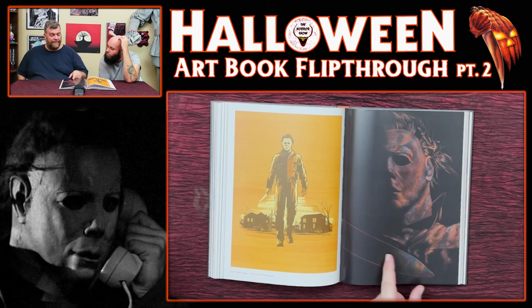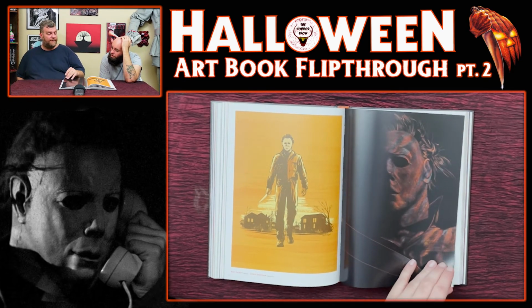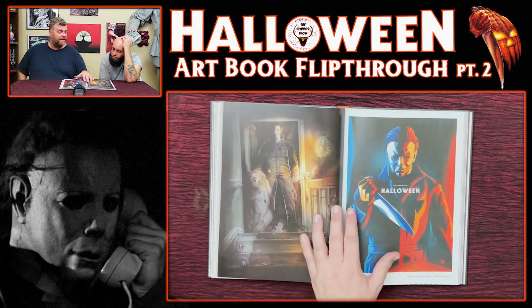Although, what's with the patterning on the knife? It's like a canvas print. Yeah, print art kind of style. That's kind of weird. I don't know why you'd include that in the actual art piece.